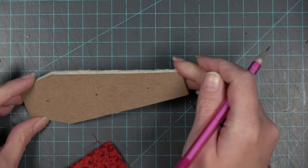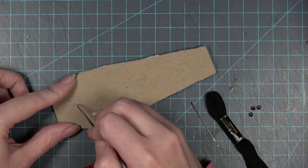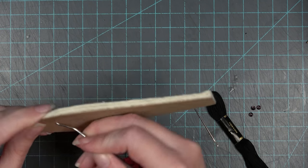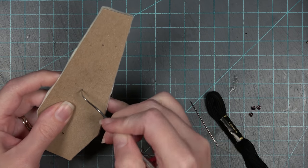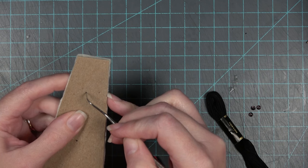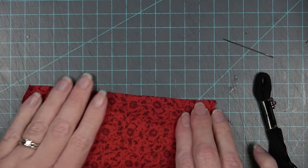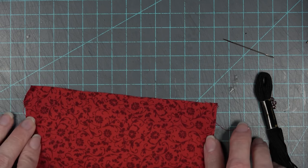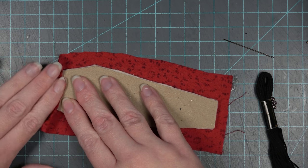I also want to mark holes for where I am going to add the divots in. I keep saying divots, but it's tufting, and I remember that from a previous video. We were discussing what the correct terminology is. When it comes to furniture, it's tufting. So I am creating some pre-poked holes in the bottom of the chipboard to create the tufting because it's easier to just do that before I have the fabric on there. And you just want to make sure you pre-poke the holes.